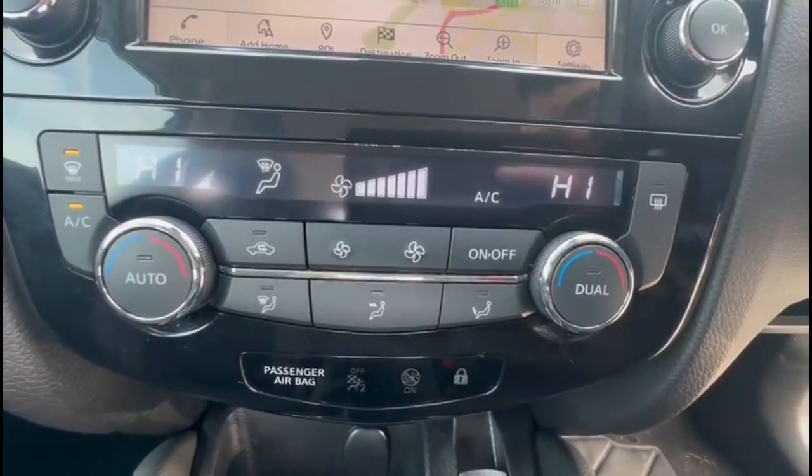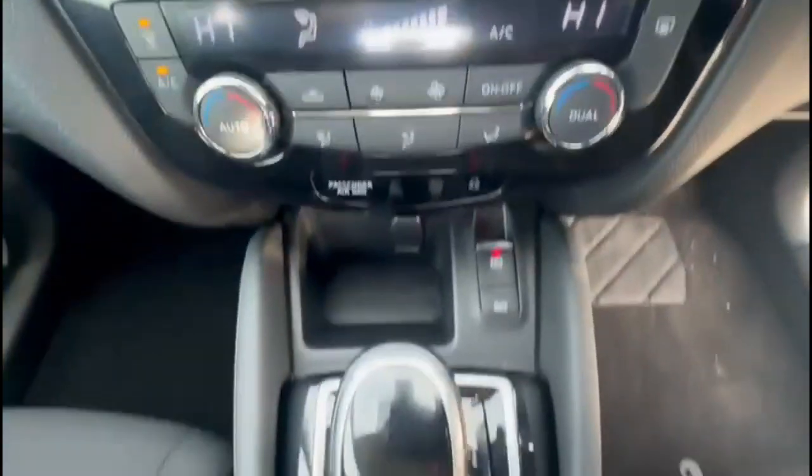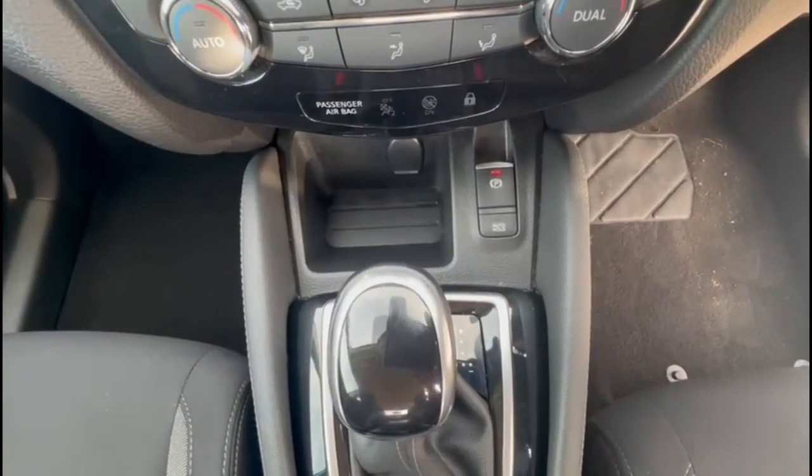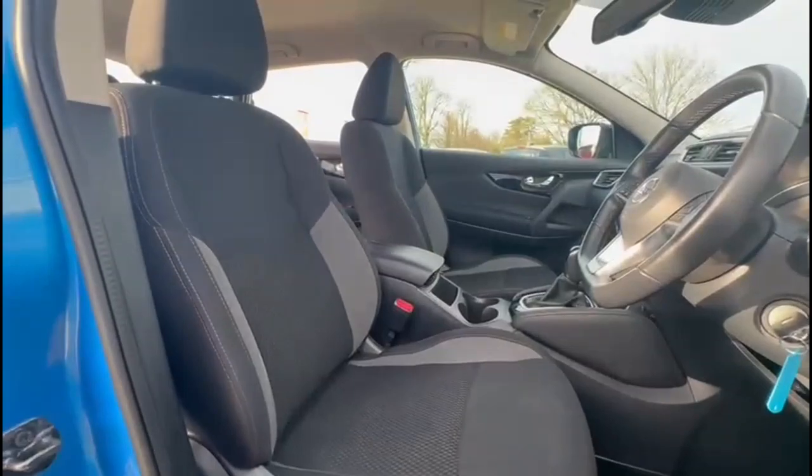Dual zone climate control, so driver and passenger can have separate temperatures. Automatic gearbox with an electric parking brake. And a height adjustable driver seat.